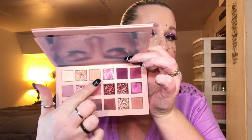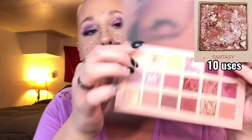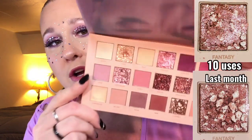The third pan was number 1546 according to my inventory, which was number 4 from my Huda Beauty New Nude palette, which is the shade Fantasy. The 4th shade in is in fact right here. I used Fantasy a total of 10 times so far. We have a nice dip in there, but no pan yet.